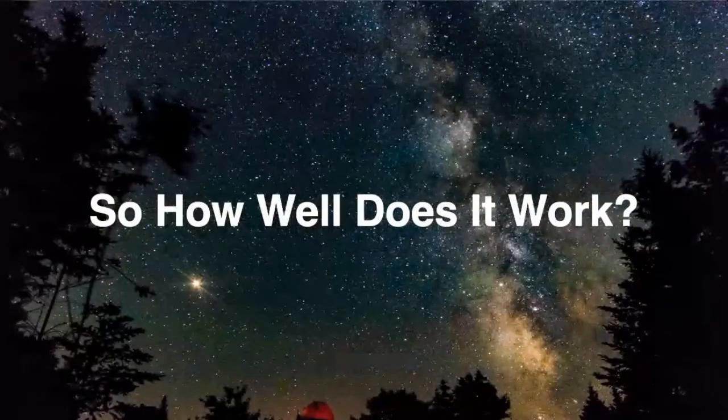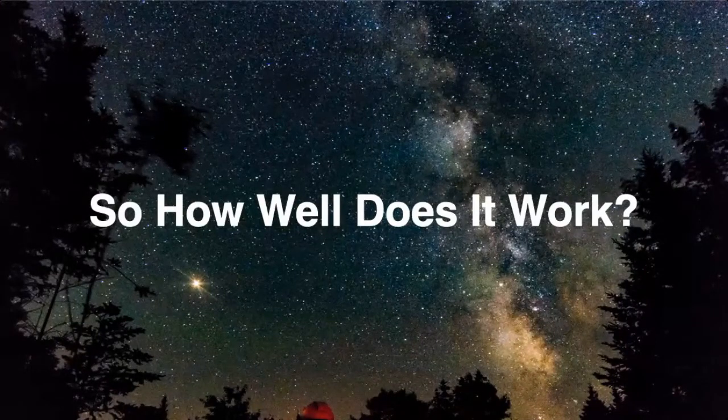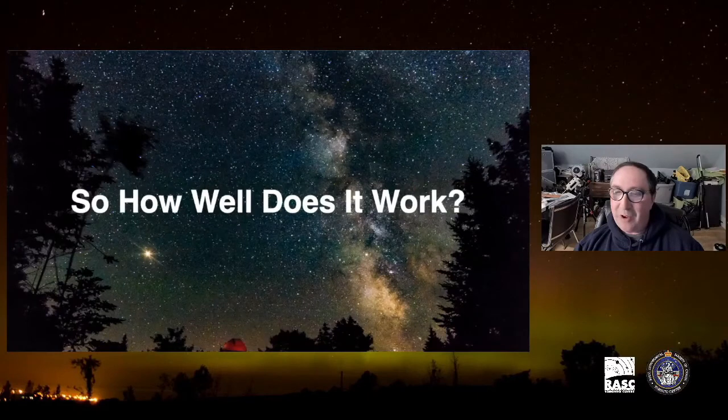So how well does it work? Well, I will certainly be letting everybody know how well it works. I've been testing it out, even without all the 3D stuff, and it works really good. So I'm pretty impressed, actually. The gentleman that won the telescope was also a very amateur, and as far as I know, he's doing well. So that's really good.